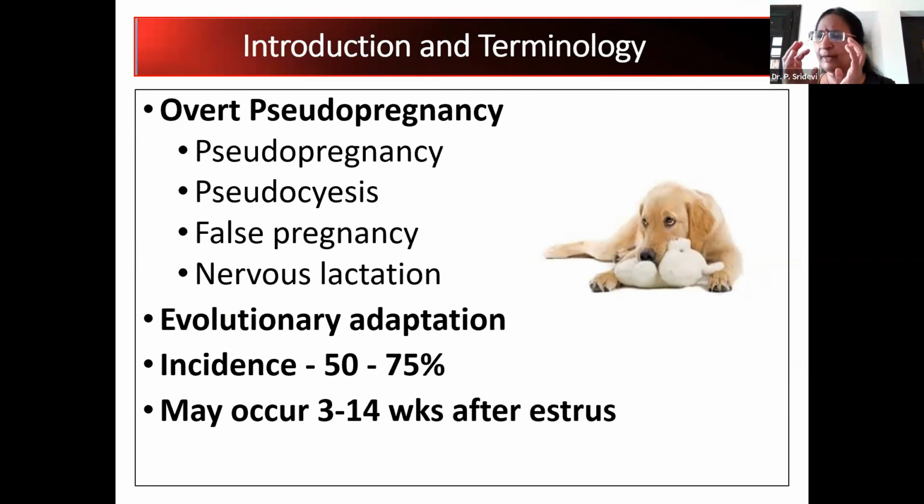So the word pseudopregnancy does not indicate a disease condition. We always call it overt pseudopregnancy, or in other words, clinical pseudopregnancy. Dogs which show signs are referred to as clinically pseudopregnant dogs. The common synonyms for overt pseudopregnancy are pseudocyesis, false pregnancy, or nervous lactation. Now, why does this happen in dogs?